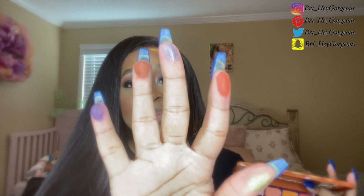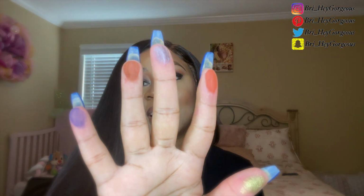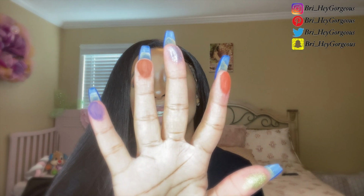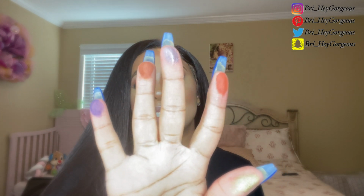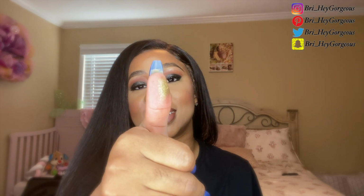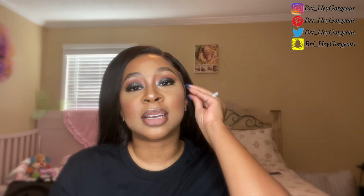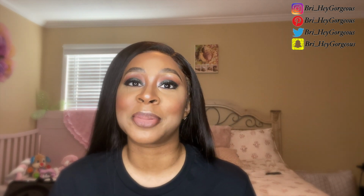Ooh, yes. I love this. I love this. Those oranges, I can't wait to try. This glitter, everything. I can't wait to try. So yes, y'all, Too Faced Pumpkin Spice. Love it. So I guess I've been on a little palette craze. I don't know. I got another palette. Why? I don't know what's wrong with me.